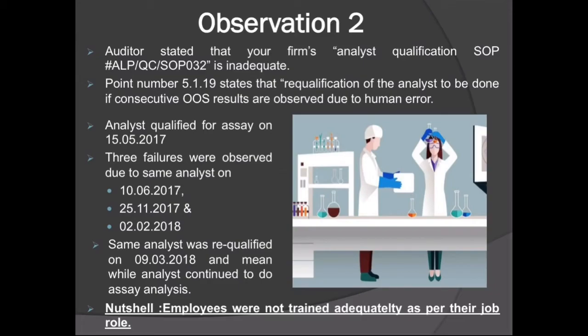So how did she conclude this observation? Let us see. She told that employees were not trained adequately as per their job roles. So the firm has not followed their own written procedure with respect to the analyst qualification.